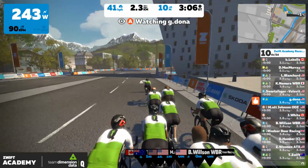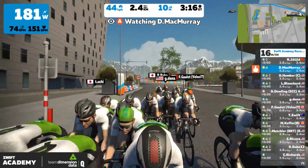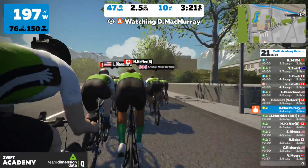You know, it is a four-lap race. So with it being a four-lap race, I think some of the riders, now that they have made the lead group, are just holding a few of their matches, trying to keep things under wraps at this point and not take off right from the get-go, not use too much energy right off the bat.